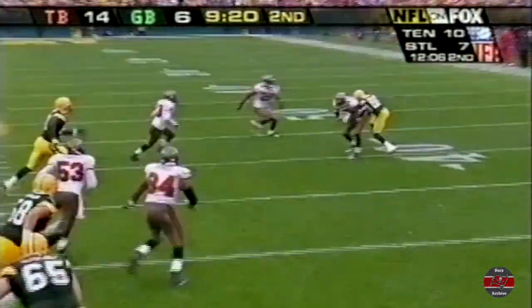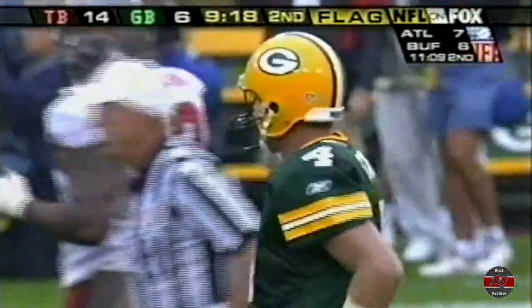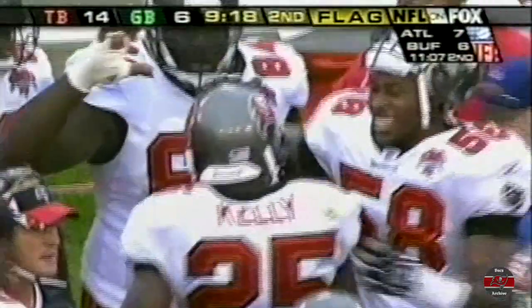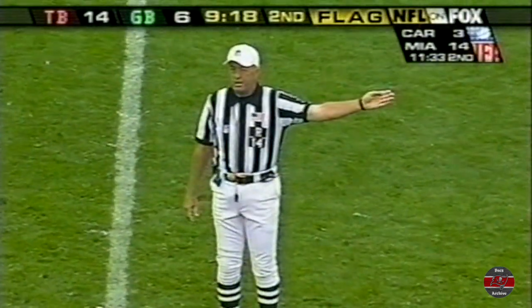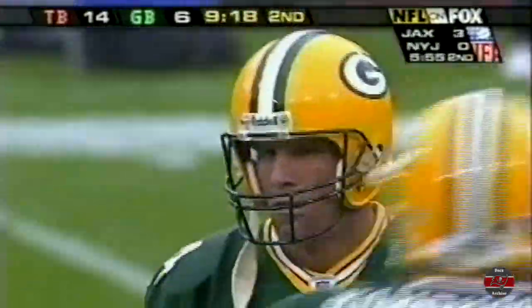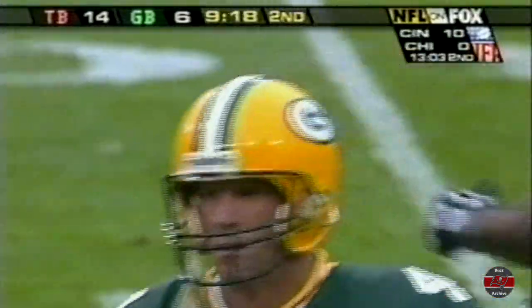That pass is picked off. Penalty flag is down on the play, and the interception by Will Allen. Allen comes away with it. Actually, Kelly comes away with it. Holding. And it's a hold against Offense Green Bay, 70, so the interception will stand. Decline. Play results. The first down, Tampa Bay. That's already 3 interceptions for Kelly this season, and for Favre, his 5th.